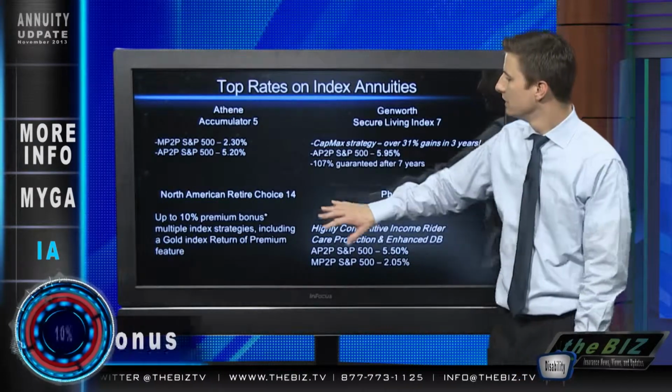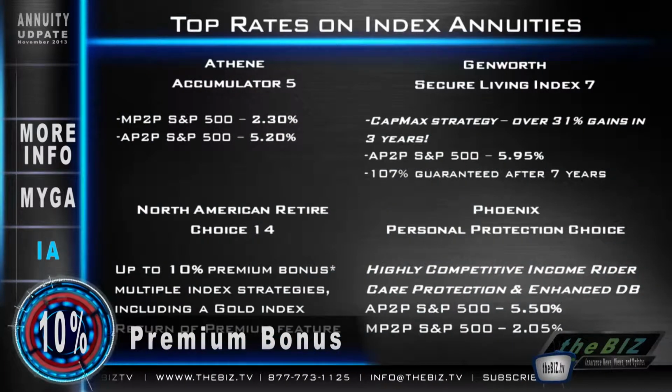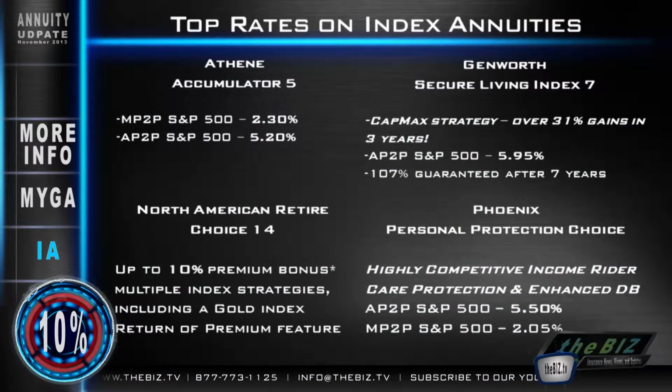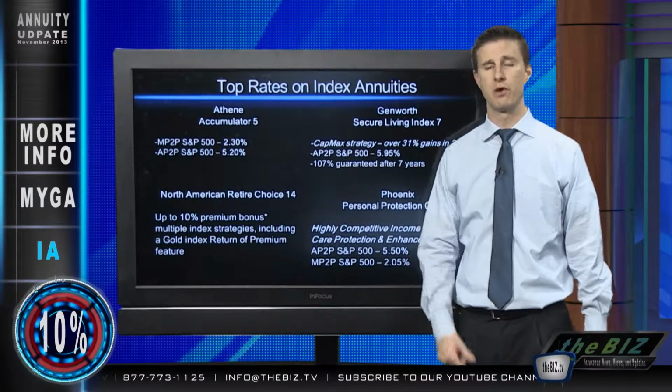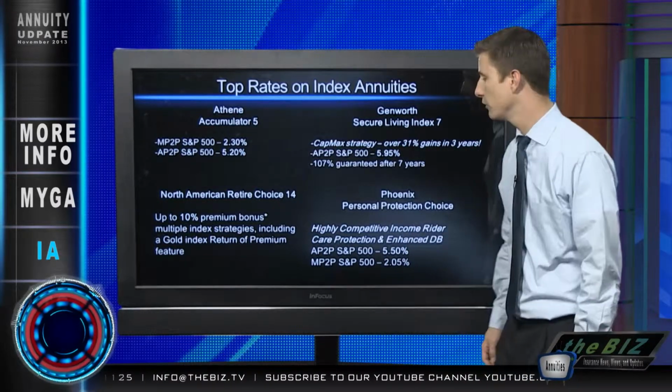Now, the North American Retired Choice is a product that we like to keep our eye on as well because it has a 10% premium bonus. There's multiple index strategies. There's 14 options actually, including one that's a gold index, and they have the return of premium feature as well. So a very good product when it comes to accumulation, especially when you're trying to diversify your client's portfolio.